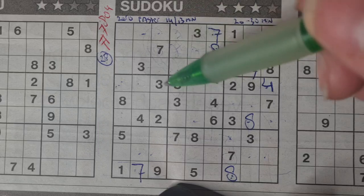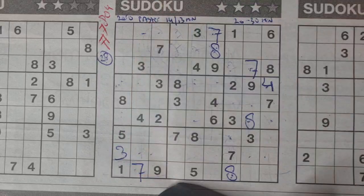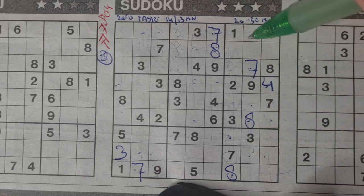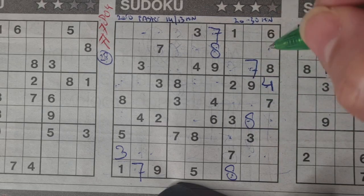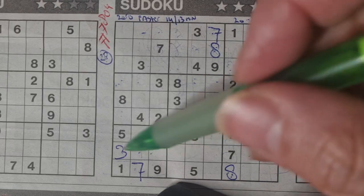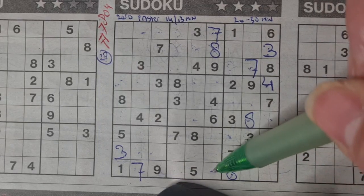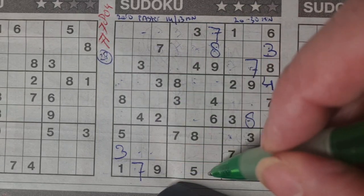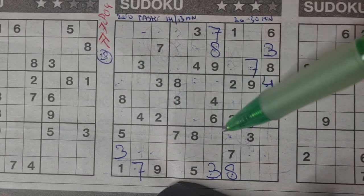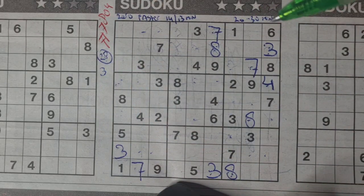6. 3 in the third column, 3 in the second column, so the first column, the only place left for 3 should be there. 3 in this column, 3 in the column next, so the last column, only place left for 3 should be there. The 3 in this row, the 3 in the row below, so the last row, only 2 places left for 3 should be here or there. We have a 3 in this column, no 3 there. 3 should be there. And all the 3s are used, I can see. Digit number 1, number 3. Alright.